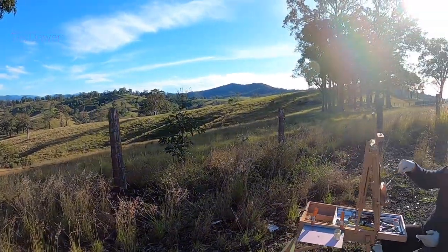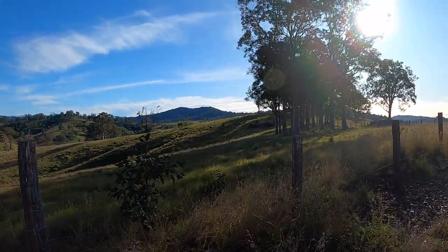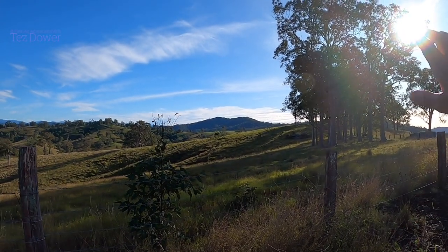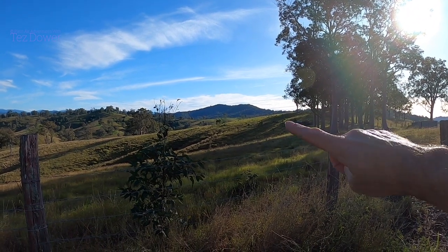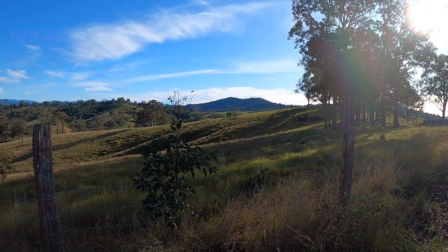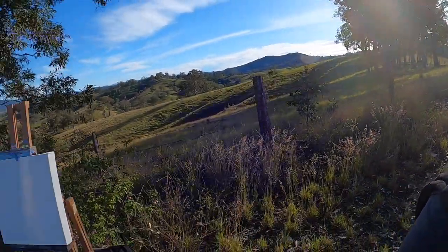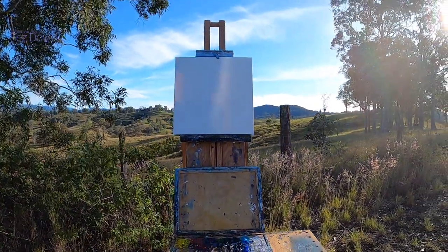So yeah, what I'm going to do is I'm going to do this view here, basically of the tree, the mountain range in the back, and the light and shadow of the green grass here. So just that there with my contemporary painting that I'm going to do here. So yeah, 1 hour, let's get painting.